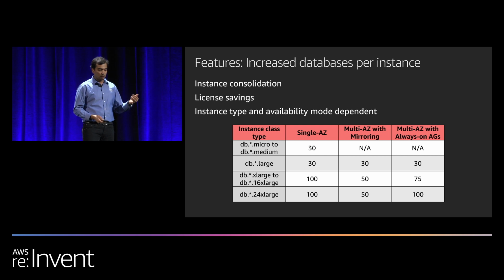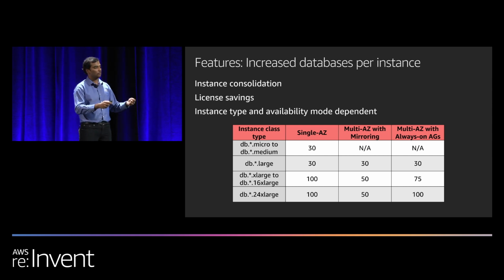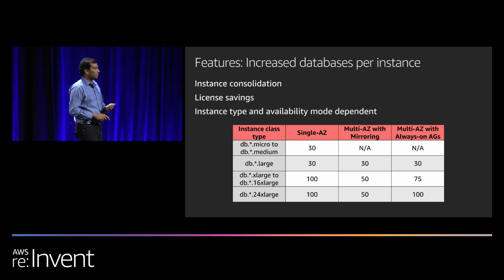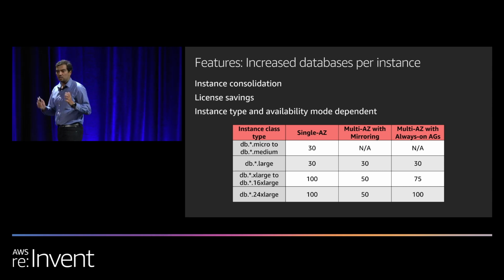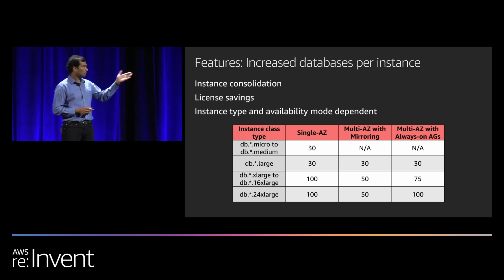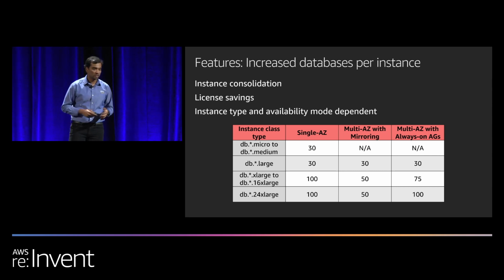The same thing, you take your M5.2xlarge, which had 100 databases, and you now try to convert that to multi-AZ. That is not going to work because with multi-AZ, you have a limit of either 50 or 75 depending on mirroring or Always On. So keep all of this in mind when deciding how you want to distribute your databases across your instances. But the main thing for us is we have increased the limit, so this should help you save costs and consolidate.